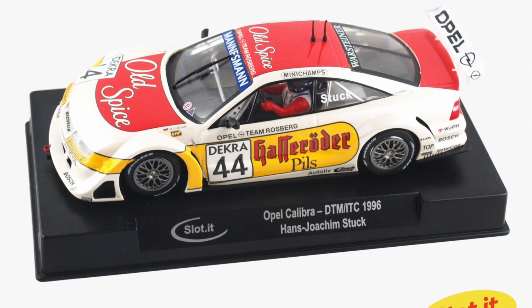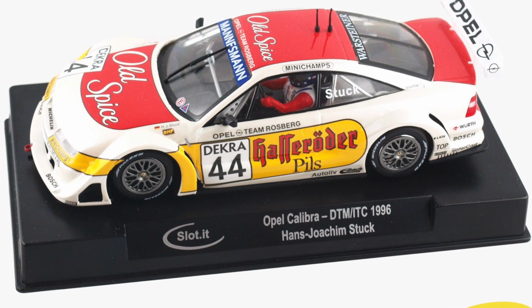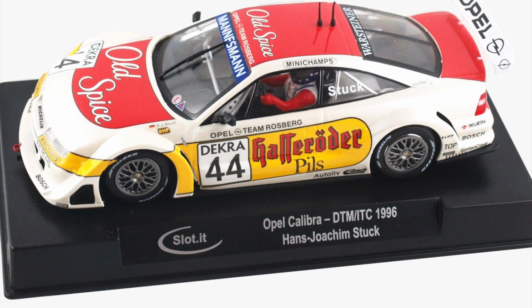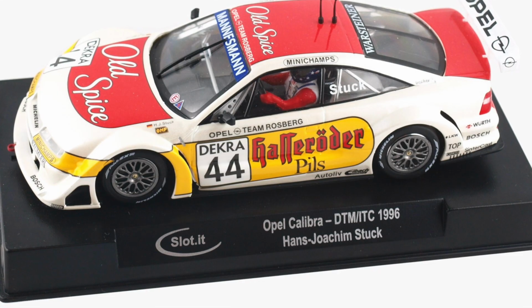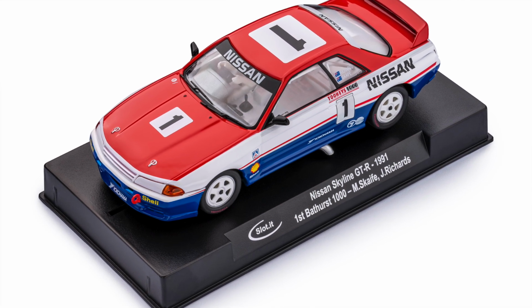What else do we have? We have something else from Slotted. Yes, the Opel DTM from 1996. The photos that you see here, the Old Spice livery on that car. The car looks really good and is definitely going to be coming soon. But sooner than that is, and drum roll please, the Bathurst Nissan GTR.